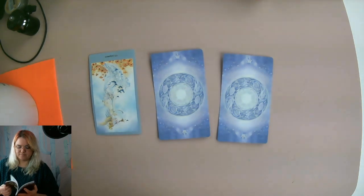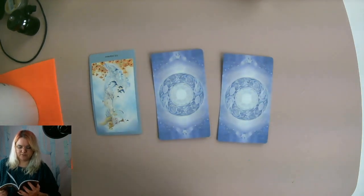I feel like eventually I'll just memorize these if I do this enough, and then it won't be so sad of me searching for Temperance, Tower, Star, Moon, Sun, Judgment. Here we go.